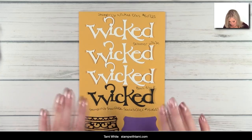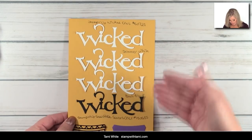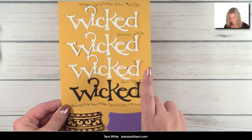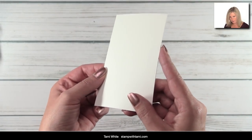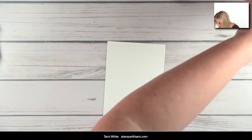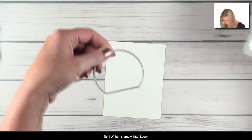All right, so I just pre-cut those just to move it along so you guys can see. We're going to use these in just a second, but I have actually two more things we want to do with that die cut machine before we start using that. The first is the top layer of the card, and this is shimmer white. I'll hold it. I hope you can see it. We want to cut the globe, the crystal ball, out. So it's this piece right here.